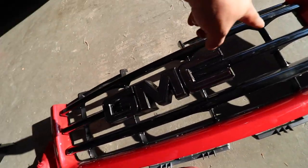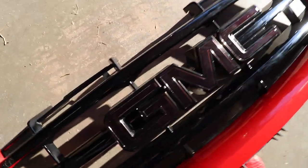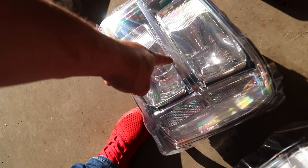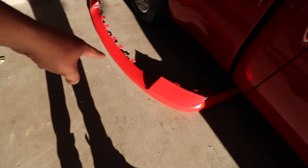Like I said, he made it all gloss. It's gloss black, and then the red is kind of like ghosted in. I think that's awesome that he went ahead and made that gloss. Definitely makes it set apart. Also, we went by Project Torque. We picked up the clear headlights, and then obviously the bumper.